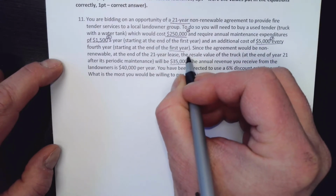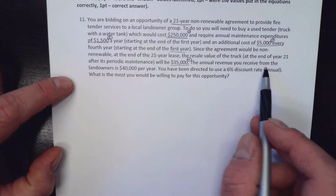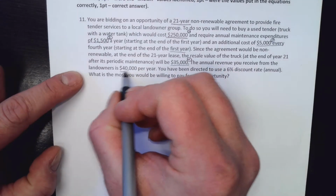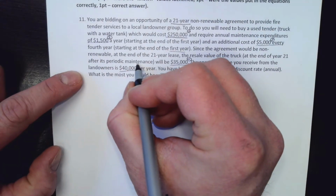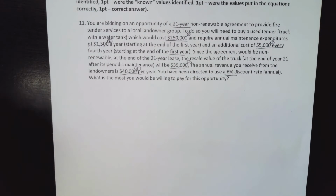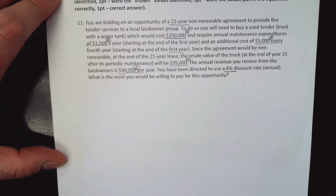That's number 4. And I'm going to get annual revenue from the landowners of $40,000 a year for each of these 21 years. So that's 5, right? We see a 6% discount rate. What's the most we'd be willing to pay for this opportunity? So if we've read through it, we've got our different parts. We can now start to just divide and conquer. Each individual part, we know how to do these.